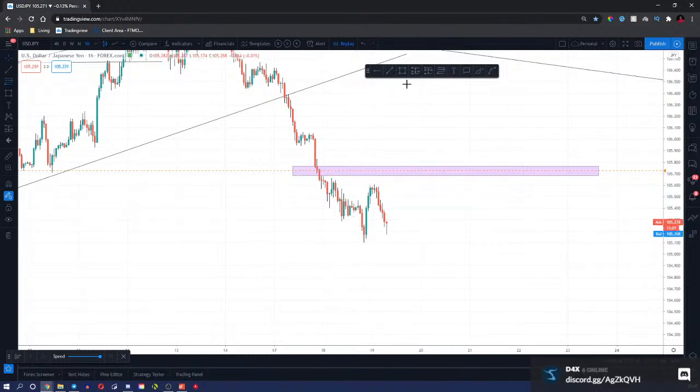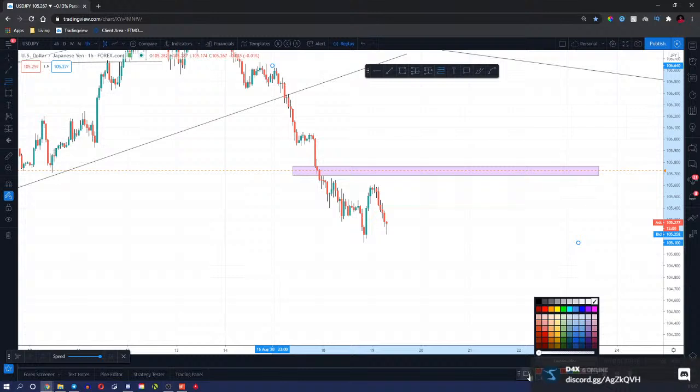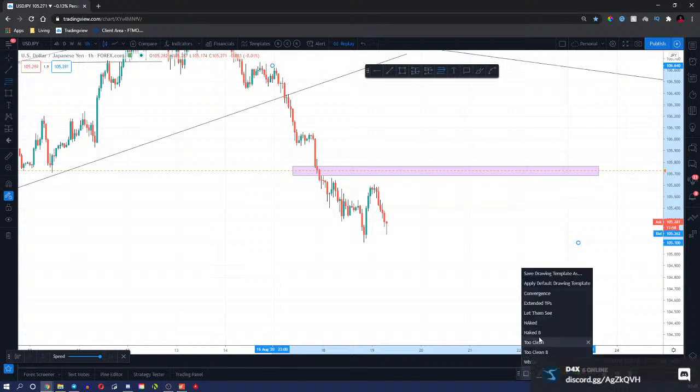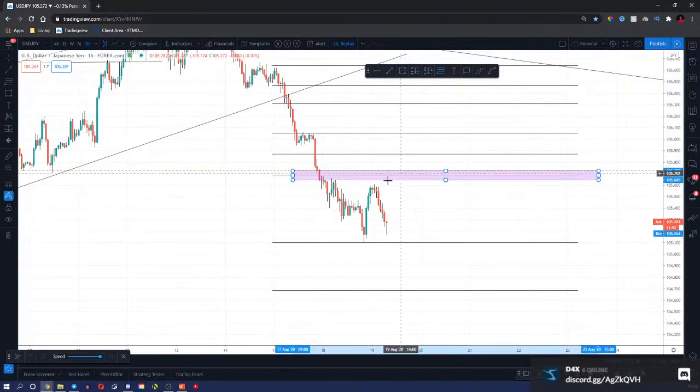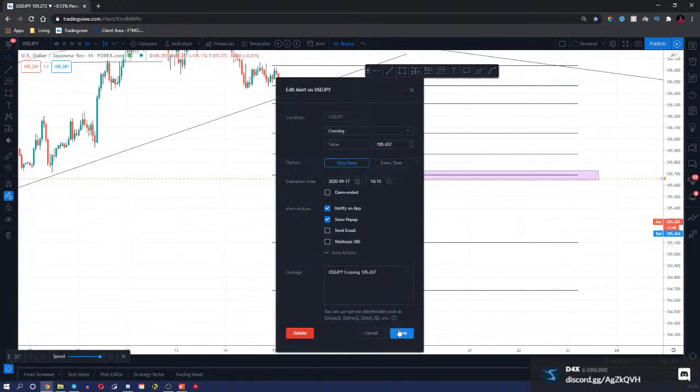Let's go ahead and refine this thing that we got right here. Why are my Fibonacci's still white? There you go. My alert's a little high too, so let's lower that.